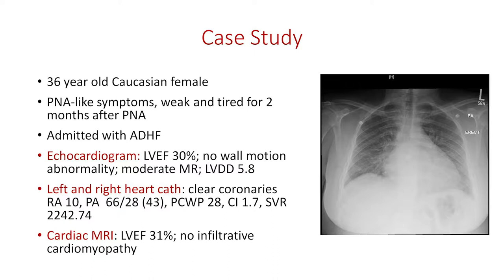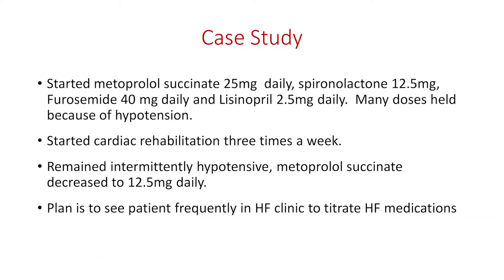And you can see the chest x-ray, the heart size is big, a little fluffy. Echocardiogram reveals an EF of 30%, no wall motion abnormality, moderate MR, left ventricular diastolic diameter is 5.8 centimeters, so big. Clear coronary arteries, and we can see filling pressures are high, cardiac index is low at 1.7, SVR is high. Cardiac MRI, no infiltrative cardiomyopathy, EF is 31%.